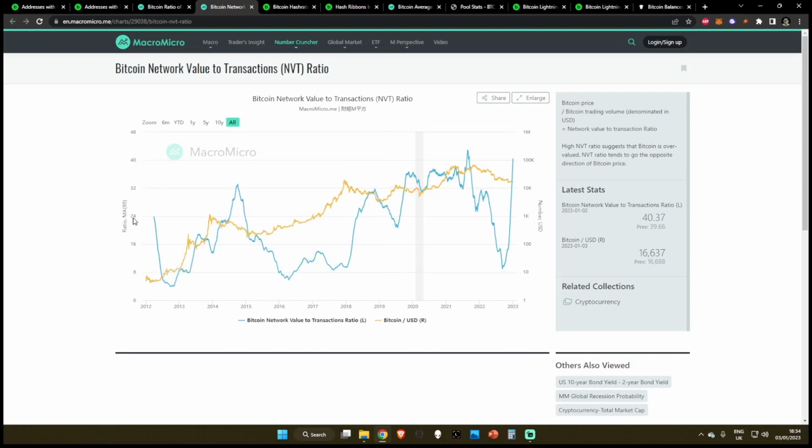Over here, what I've noticed is if you're looking at spikes, look at the spikes with the ratio over 24 on the left side of the y-axis, or if you're looking at the number of US dollars. This is of course in correlation to the price action, so don't pay too much attention to the right side of the y-axis, but let's look at spikes of this NVT ratio above 24. Here you can see further capitulation to the downside.